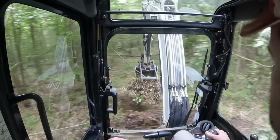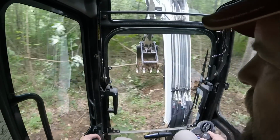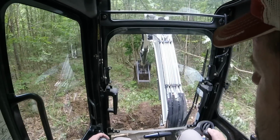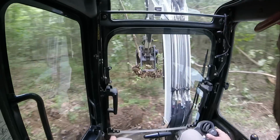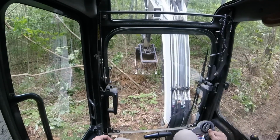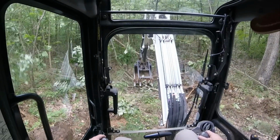It's just a little tedious work, but it's windy, it's 85, it's humid, and when you've got a cab, it really makes it a lot more pleasurable getting work done when otherwise you'd be mostly miserable.